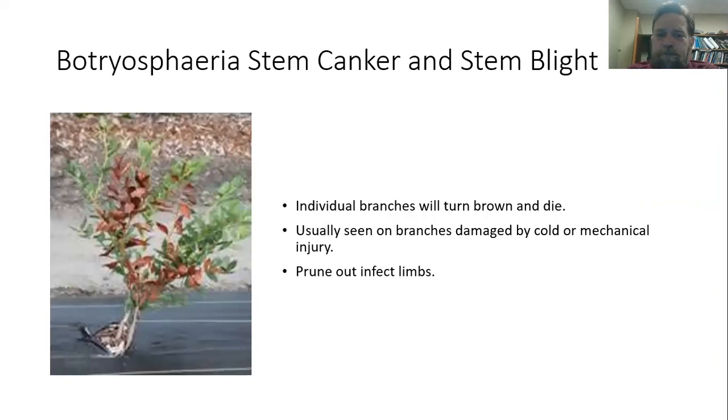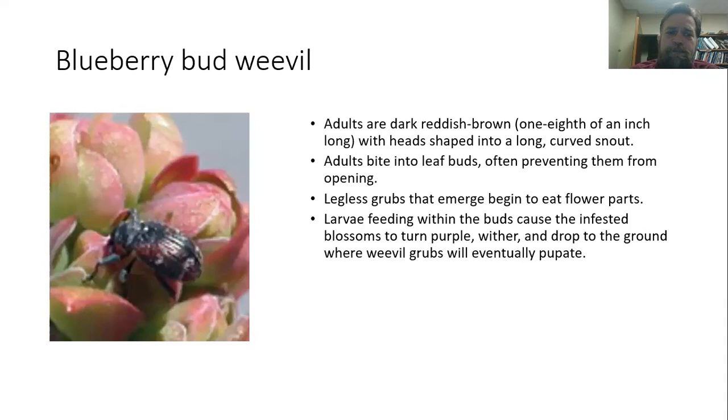Botryosphaeria stem canker usually shows up as branches that just turn brown and die. Oftentimes it's seen on branches that are damaged by cold injury or by mechanical damage, and you'll see a dark colored lesion on that branch that's dying back. The thing we need to do to manage this is to prune out those infected limbs and destroy them away from where your blueberries are growing, to prevent that disease from being able to spread.